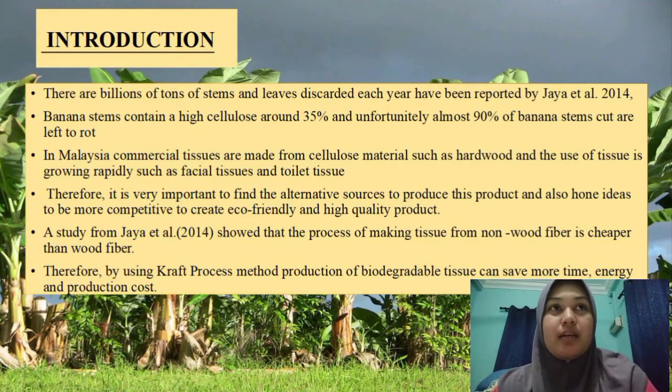Introduction. Billions of tons of stem and leaf discharge each year have been reported by Jaya et al. 2014. Banana stem contains high cellulose, around 35%, and unfortunately almost 90% of banana stem cut is left to rot. In Malaysia, commercial tissues are made from cellulose materials such as hardwood, and the use of tissue is growing rapidly, such as facial tissue and toilet tissue.